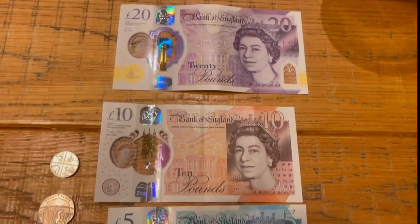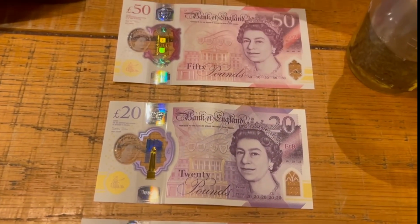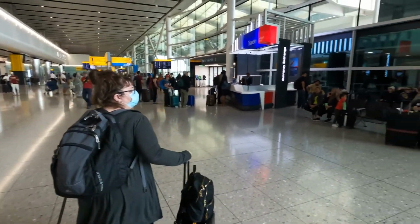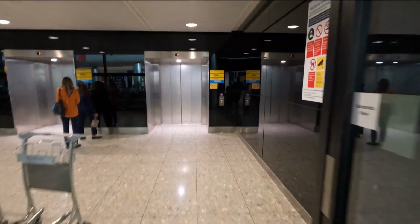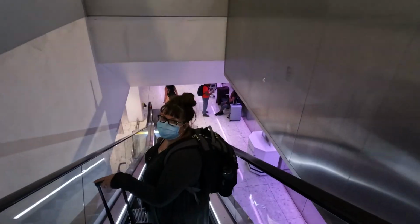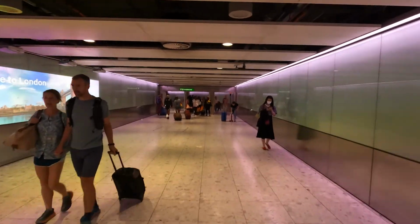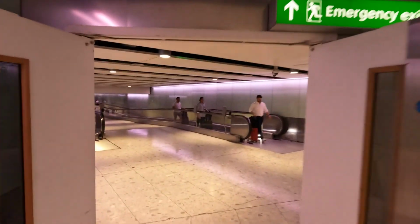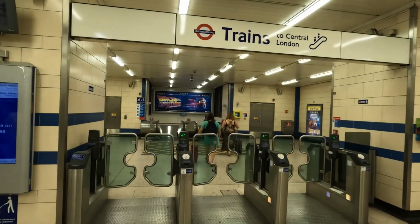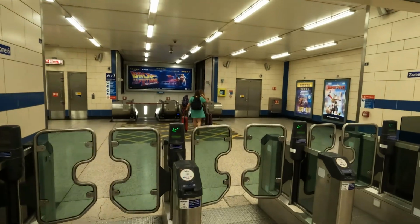I guess if you're the queen for 70 years, you get your face on all the money. So that's the train to London. Piccadilly. And then you scan it in when you go in, you scan it when you come out. And then it charges you.